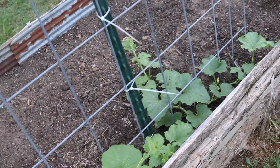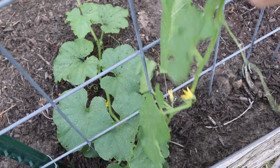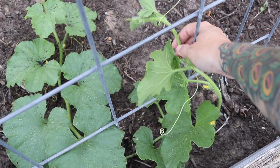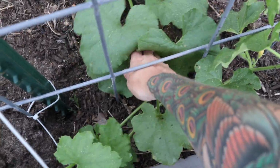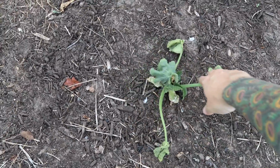I've got melons. I need to go ahead and train these up. Melons do climb, they grab hold, but when you're trying to grow them vertically, a lot of times when they're young, it's good to just take them and gently, without breaking them, weave them on around here. And they'll do the rest. Once you get them started, they'll take off on their own. Oh, the good die young.